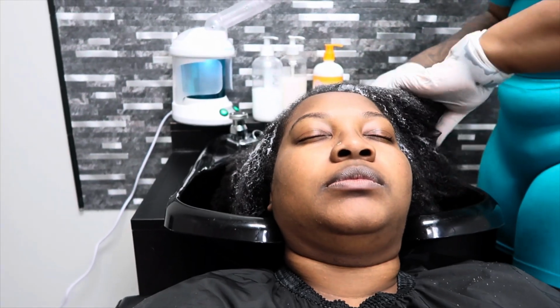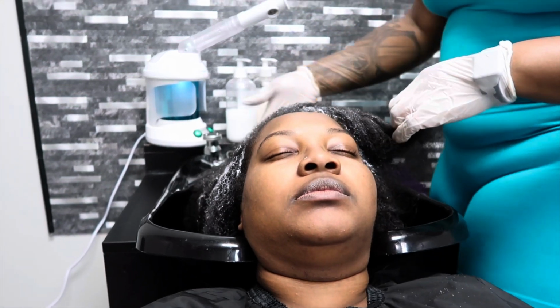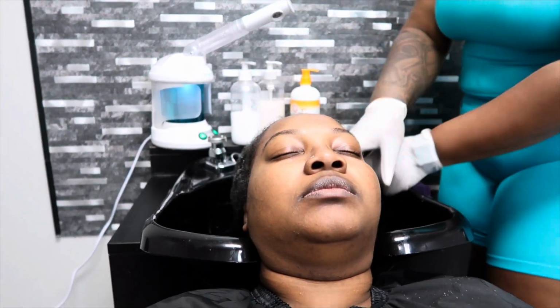And I didn't feel like doing that. Yeah, so it is a lot. That's why I tell people all the time, you either want a lot of layers so you can get that bed hair, but it's a little bit harder when you put it in a ponytail.